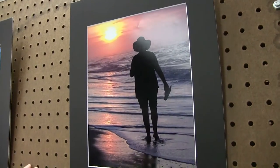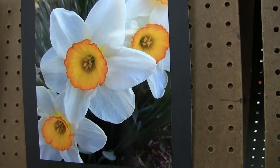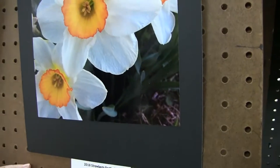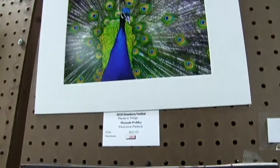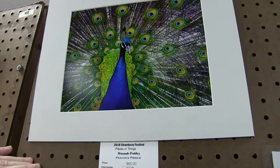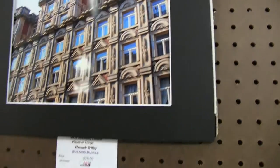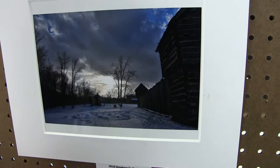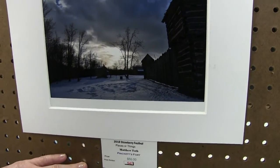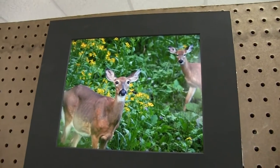Carrie Wagner, Joy Comes in the Morning. It's not for sale. And here's one with flowers. E.J. Orsburn, Spring's Glory. It's not for sale. Ooh, look at the peacock. Hannah Potty, Peacock Prince, $65. Hannah Willey, Building Blocks, $25. Matthew Toth, there's no R in that. T-O-T-H is the last name. Cricket's Fort, $50. I think Toth is a good way to pronounce it.